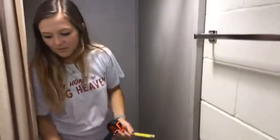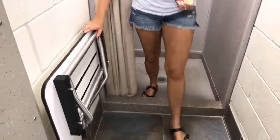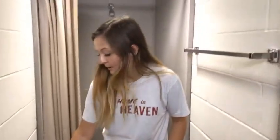Okay. So right here is just going to be your shower. It's just kind of like a square space. You can have a little rack right here where you hold your towels and stuff, and then you can put down this little shelf if you needed to for your shampoo and your whole caddy. Very nice. Okay. So we'll go look at that room now.